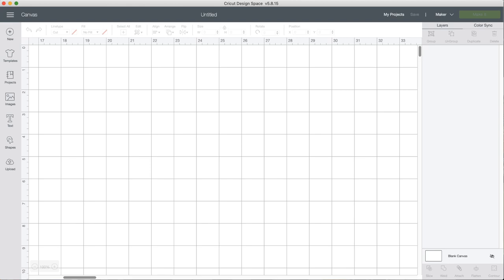No, the quick cards are not for the Joy only. Those first responder cards, if they're in Design Space, they're for any machine. If they're in images, if they're in projects, some of those Joy quick cards are only for the Joy. But these are actually not for the Joy. They're for the bigger machines.